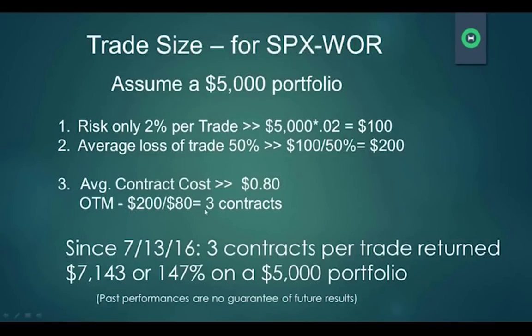Okay, so we're going along and we're trading 3 contracts. Since I started public on July 13th of '16, 3 contracts per trade. Can you tell I'm excited about this? Return: $7,143. That's 147% on a $5,000 portfolio, investing $200 per trade. Past performances are no guarantee of future results.